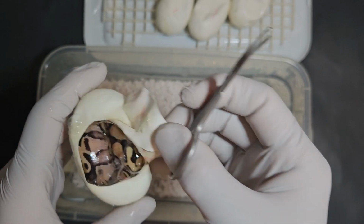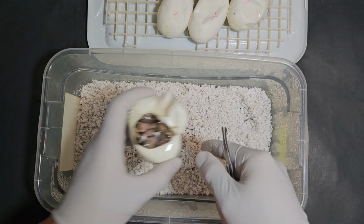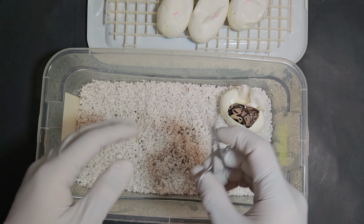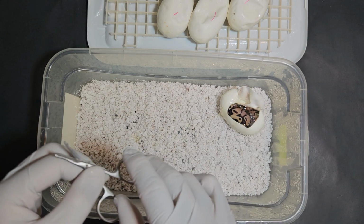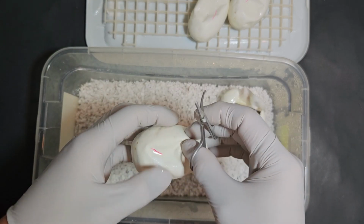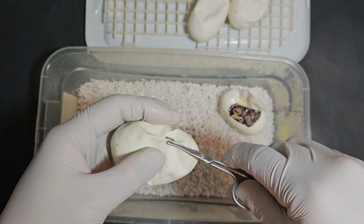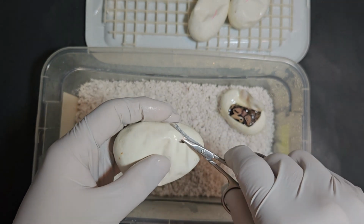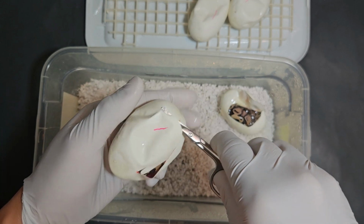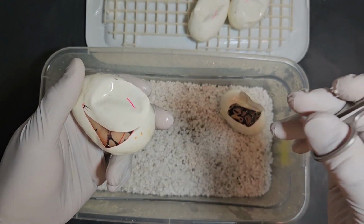This clutch is going to be hard to ID because I always have trouble differentiating between the lace and the fire because they're both very bright. And then, of course, vanilla is similar to fire as well. So now we got 3 genes in this clutch that are going to be very bright. Luckily, there is a fire test, and I heard that there is going to be a lace test.